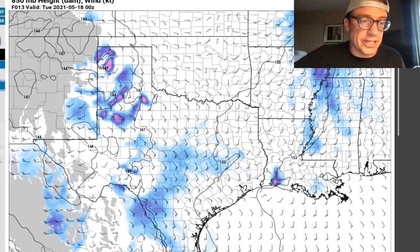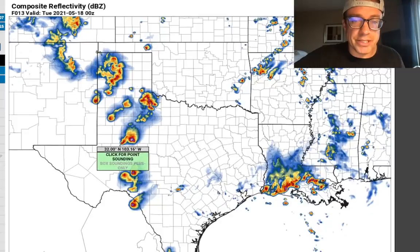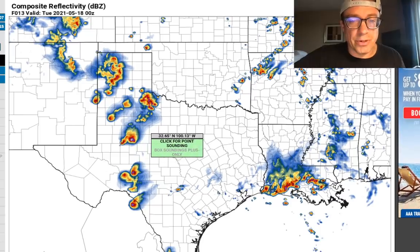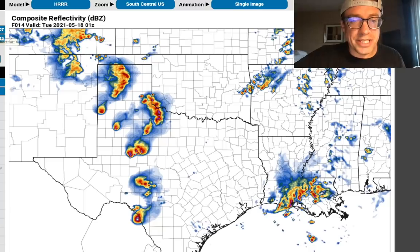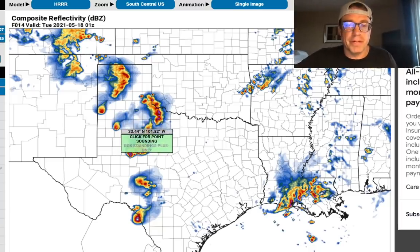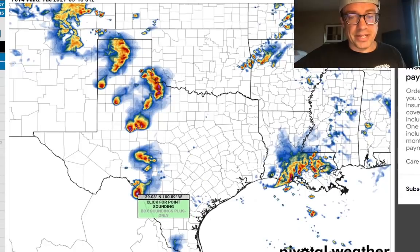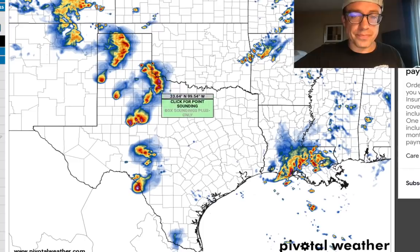And let's take a look now finally at the simulated composite reflectivity on just this run of the HRRR. And it shows that monster down there that tracks basically from Midland along the I-20 corridor, eventually getting close to Abilene just a little bit after sunset. And then you get these renegades also, off to the northwest of Lubbock near Clovis. Oh boy, look at those monsters. And you get a Del Rio monster there coming out of Mexico toward Del Rio.